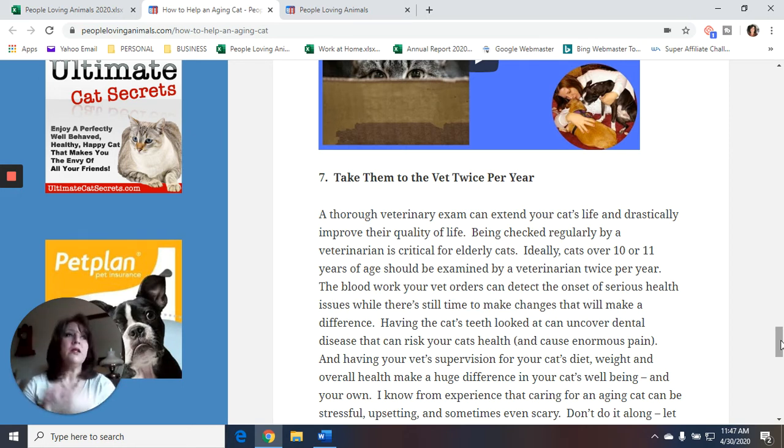Okay, by taking your elderly cat to the vet twice a year, if there's onset of dental disease, if there's something screwy with the blood work, your vet's going to say, all right, there's a problem with the kidneys here, or there's a problem with the liver, or any of these types of things.